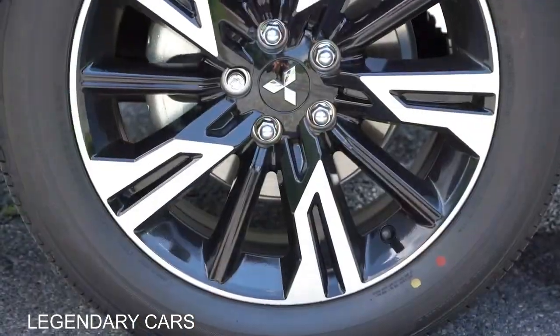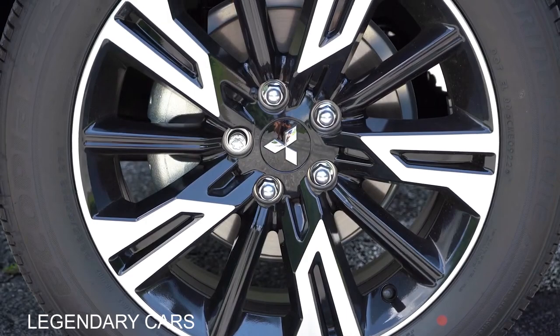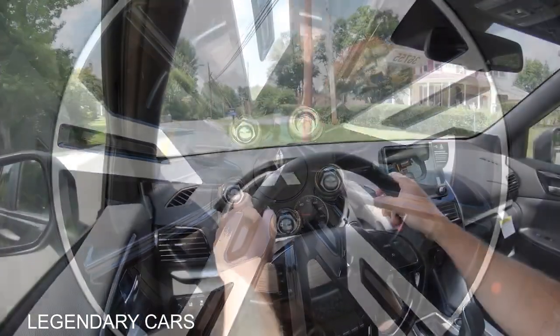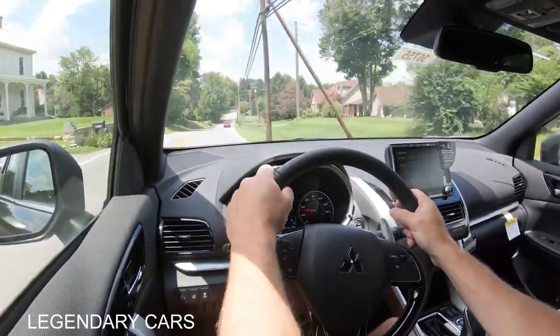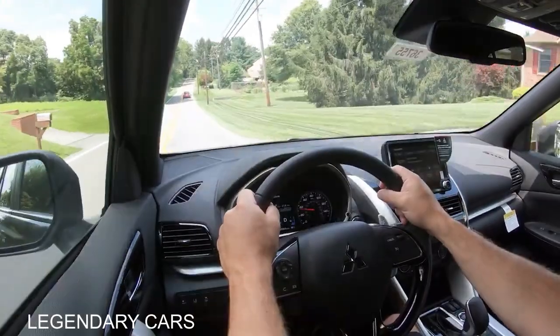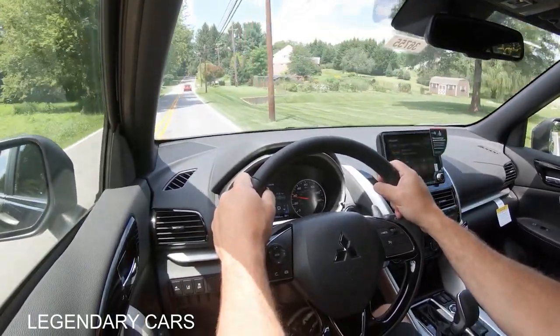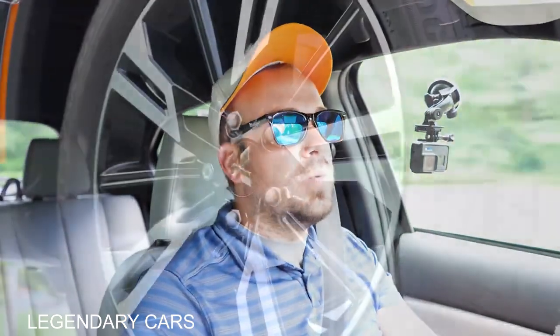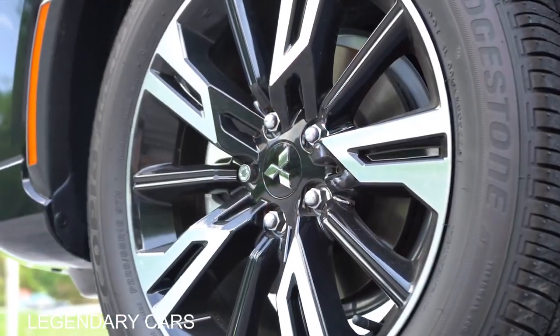So up front, you will find 11.6-inch ventilated front discs. In the back, 11.9-inch solid rear discs. As far as that 60 to 0 stopping distance goes, it's going to come in at 125 feet, which is pretty much right on par for the segment there. A lot of SUVs will come in the 130s, and sport sedans come in the 110s. So 125 feet is probably right where you want to be at for the Eclipse Cross.